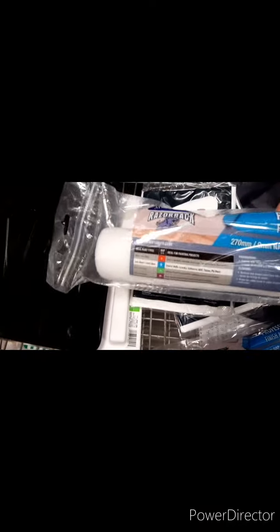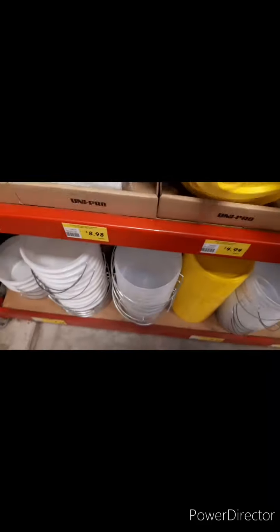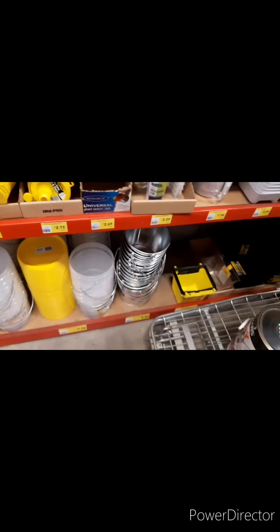This is what I've got so far. This is the longer one I was telling you about. I just have to find the inside for this one. So now I've just discovered that the paint pouring things I was excited about last week aren't gonna fit this tin. So yeah, I gotta find a plan B.